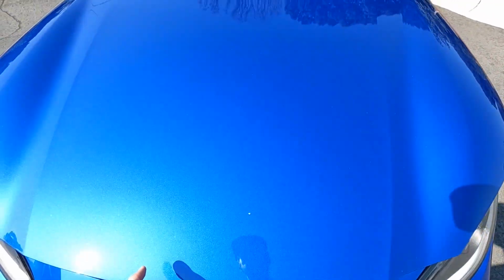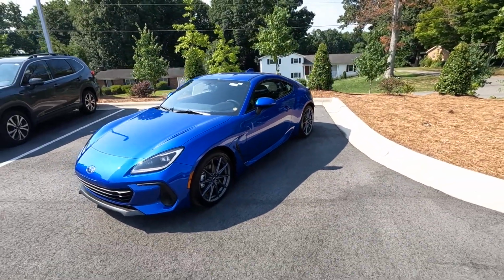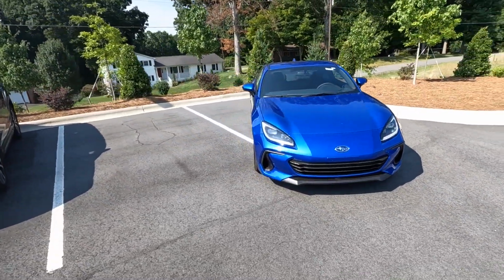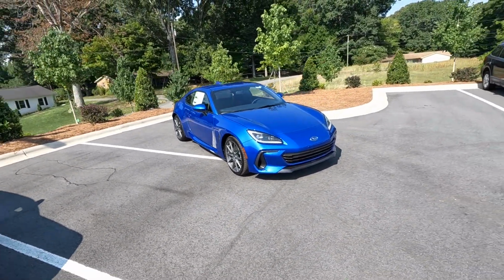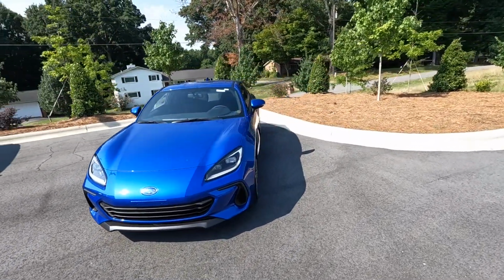It is paired to the 6-speed manual transmission. This model has the factory installed short throw shifter for that. This pumps out 228 horsepower, 184 pound-feet of torque. That power sent to the rear wheels, propelling this 2,800 pound sports car from 0 to 60 in 5.5 seconds with a top speed of 140 miles an hour.